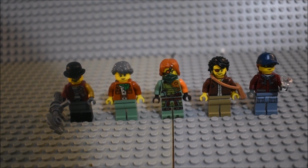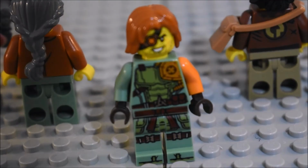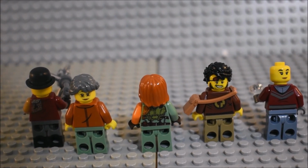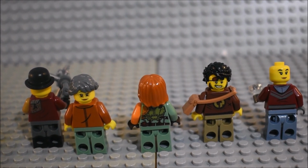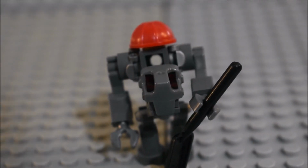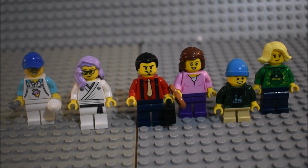There you can see all of them from the front. Also, Ronin has a brand new face. So Misako, Clutch Powers, and Cece are the only ones to have double-sided faces, and you can see all of the back torso detailings there. Good look at Scoop, the robot. This is the second part of the non-ninja section.